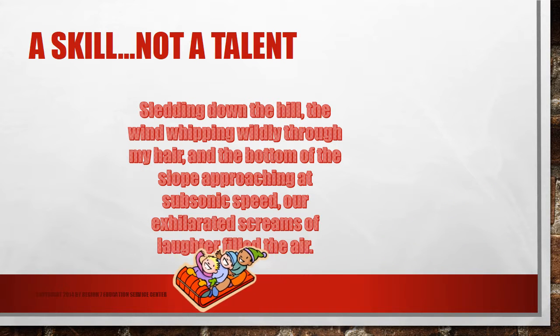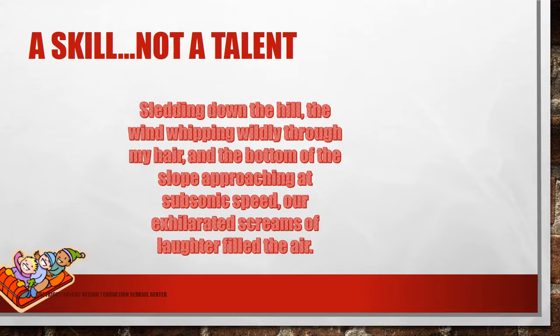So when I got through making all of those changes, this is what I ended up with. Sledding down the hill, the wind whipping wildly through my hair, and the bottom of the slope approaching at subsonic speed, our exhilarated screams of laughter filled the air.